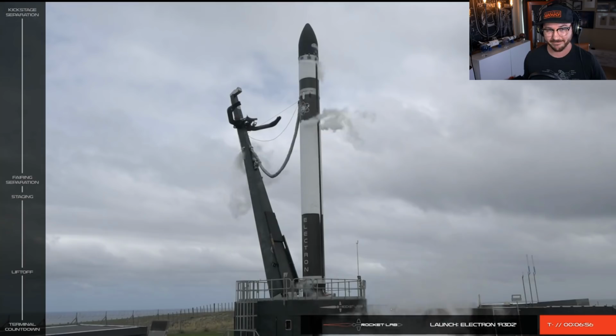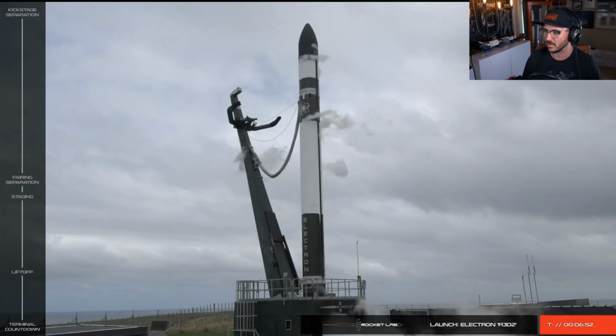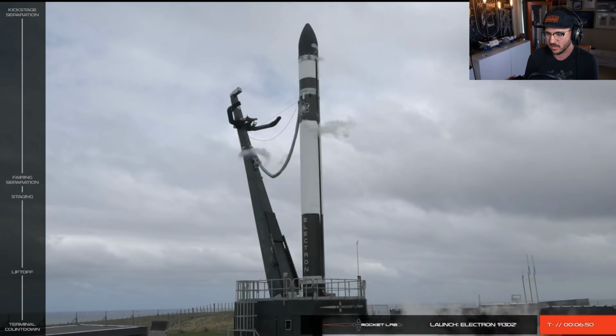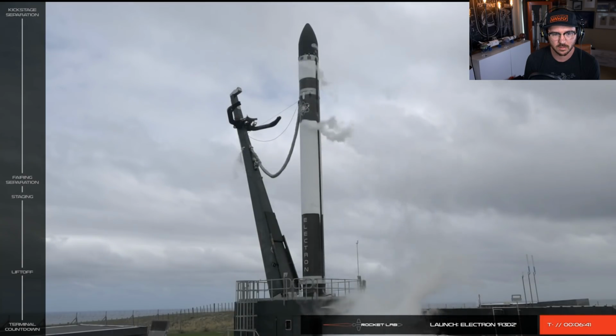Right now, R3D2 is scheduled to deploy from Electron's kick stage at around 53 minutes after liftoff. Due to the position of the spacecraft at the time of deployment, we won't have live video feeds, so we'll be ending today's webcast after separation of the kick stage. If you want to know how things are going, make sure you keep an eye on Rocket Lab's social media channels for confirmation of payload deployment.